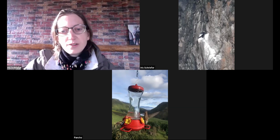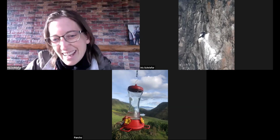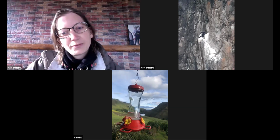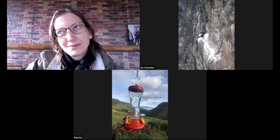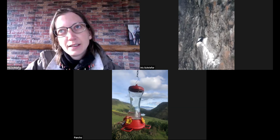Nice views of the giant hummingbird there. Giant hummingbird. Iris, I always think that shining sunbeam is one of the most evocative bird names we have in English. I'm just interested in German and Spanish. Do you have an equally attractive name for shining sunbeam?